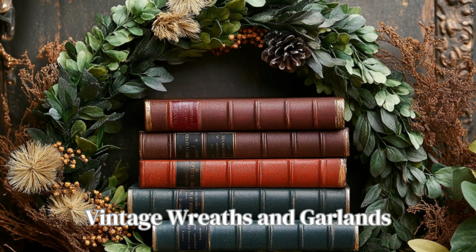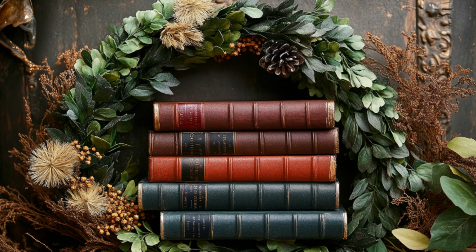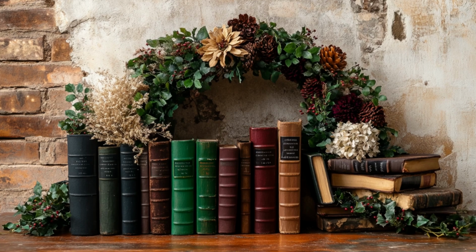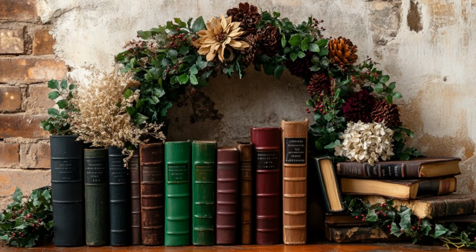Wreaths and garlands are essential for any holiday decor, and the dark academia aesthetic has its own take on these. Create wreaths using a mix of dried flowers, ivy, and pine cones, and add elements like small, aged books or tiny vintage ornaments for a touch of elegance.